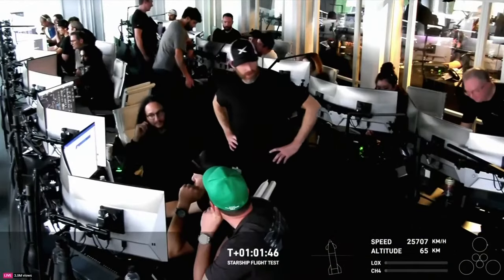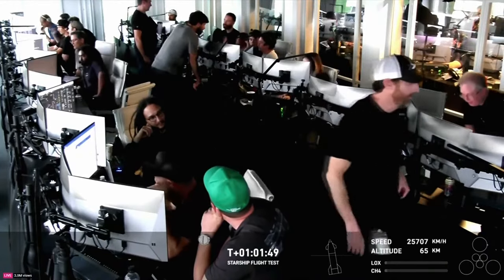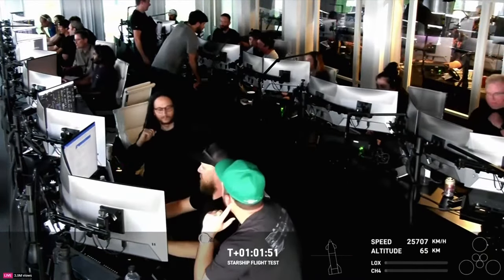So again, we did lose the TDRS. That's the tracking and data relay satellite. That's the satellite system that pretty much every spacecraft operating in orbit right now will use to get data. We were able to get some signal through that. And then we were also getting data back through Starlink.